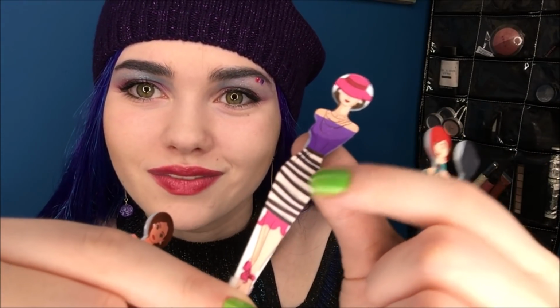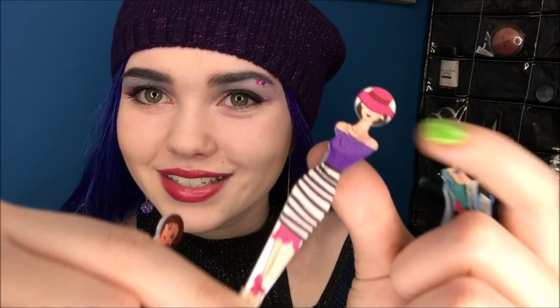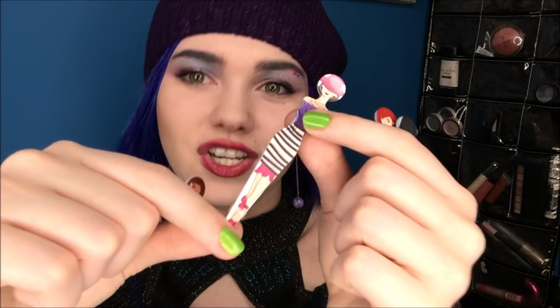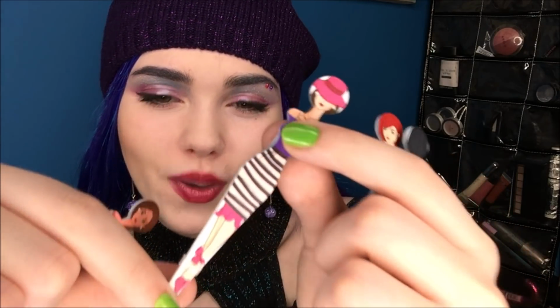We also have this one. She has a striped skirt, purple top, necklaces, pink hat. Very nice. She's a little bit more mysterious than the other ones because her eyes aren't showing.